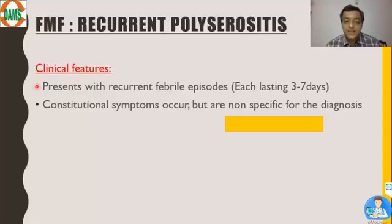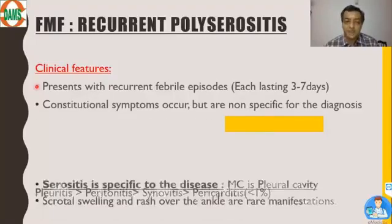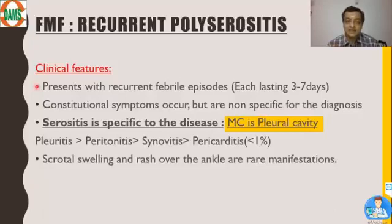Along with that, constitutional symptoms will occur, but constitutional symptoms are non-specific. Even infections can have constitutional symptoms, and that does not make it abnormal. So what happens here? Serositis. Look at the name FMF. The new name always describes the pathology. FMF was the old name. The new name, polyserositis, describes the pathology.